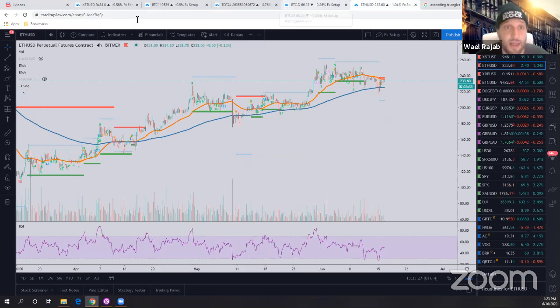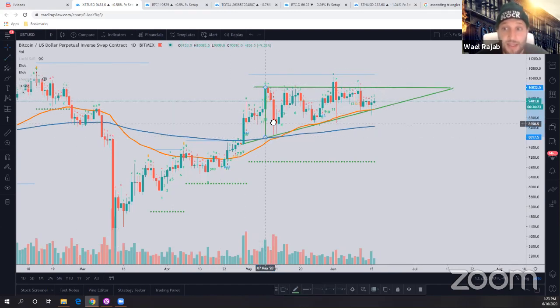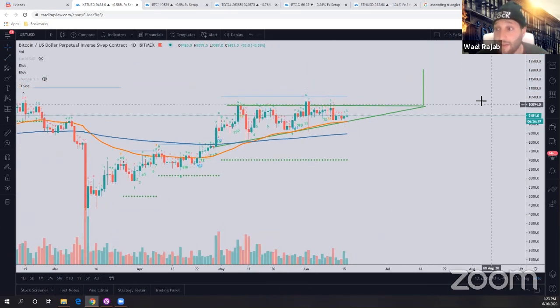This is like the best place to build this huge ascending triangle and for us to break out. I would take the base from here to here, and this would be my breakout target. And if this is 12.3, okay, 12.3 is my target using Fibonacci.